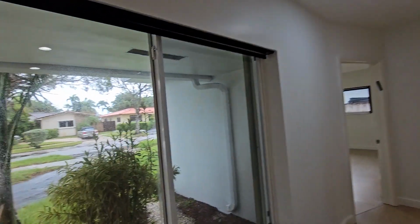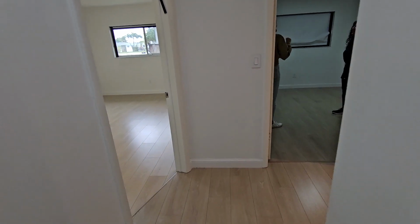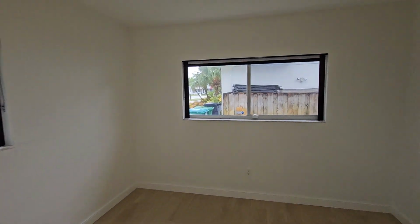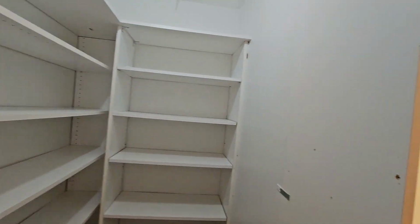We have no hurricane impact windows. That's the air conditioner. And here they have the second bedroom. It's a big storage area. And they have the third bedroom here.